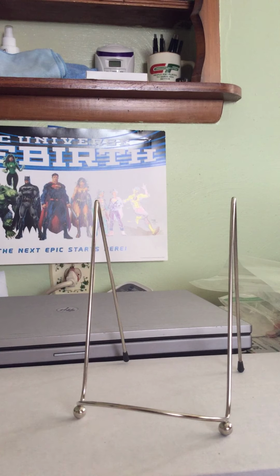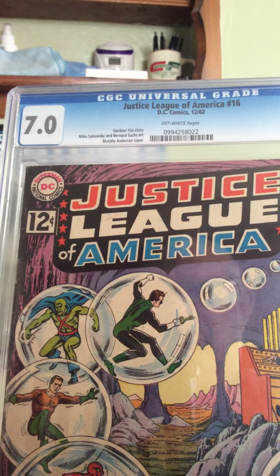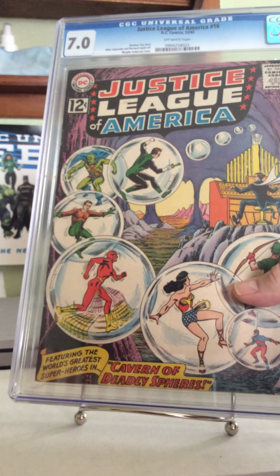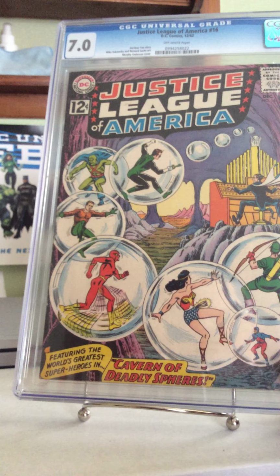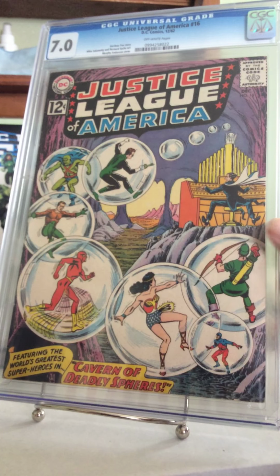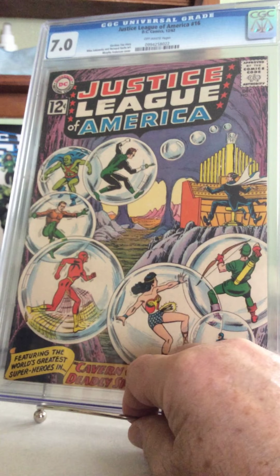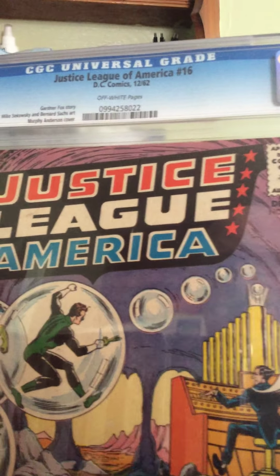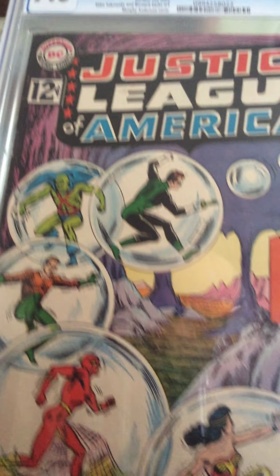A couple other things too I got in. I picked up a couple of slabs. First one, Justice League of America, number 16, 7.0. I found this on eBay. It was a really nice price and great condition for being a 1962 book. These are one of the books that I used to collect as a kid. So I'm on the hunt for them, and anytime I can pick them up for a pretty reasonable price, I will. This is an old CGC case, but nonetheless, it's in really nice shape.